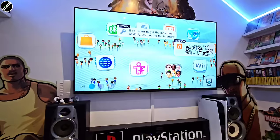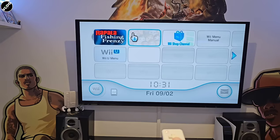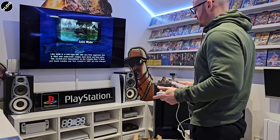Okay, so I'm all set up. This is pretty much what puts me off doing this, the amount of peripherals and stuff I have to dig out, find, get ready. I mean, I've got a couple more with this fishing rod, but let's get into it. Let's go fishing. Okay, so we're going with a bit of open fishing. I just want to see how it works.